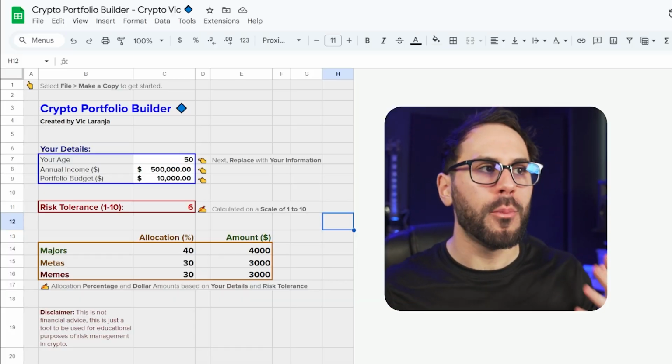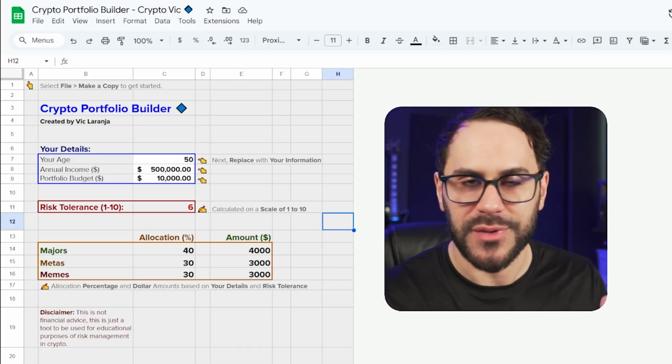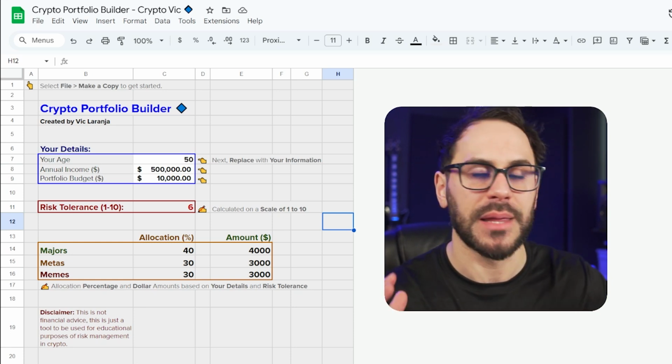Now, I've talked about this crypto portfolio building document multiple times, this calculator that I built for you guys for this video. Let's dive into it. I'm going to show you exactly how to use it, but also where to get it. So this is the crypto portfolio builder Google sheet that I created. It's going to be completely free to you. I'll show you exactly how to find it just in a minute, but let me go over it quickly.